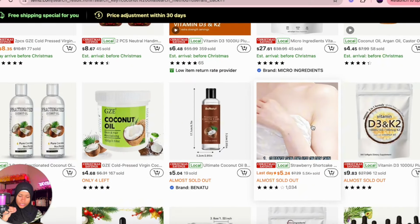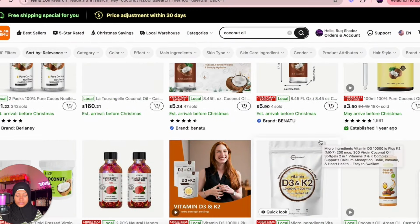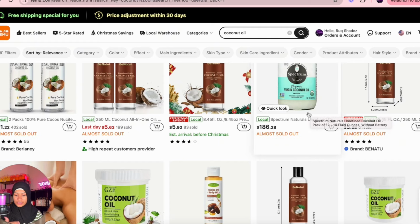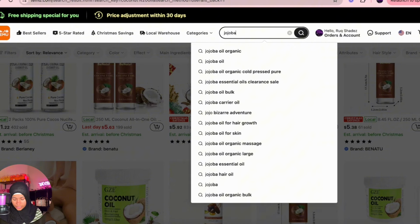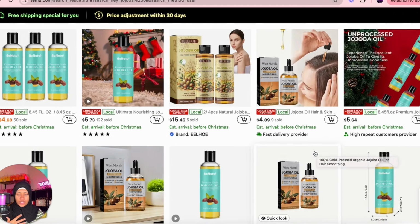Test out the one, because if you're making a cosmetic product, you need to test this stuff out. You need to see which one is the best, because every single coconut oil that you guys are seeing here is not the same consistency. They're all different, because some people use different ingredients basically. But you want to see the one that's the most natural, the most clean, and goes with your product basically. Another one is the jojoba oil.